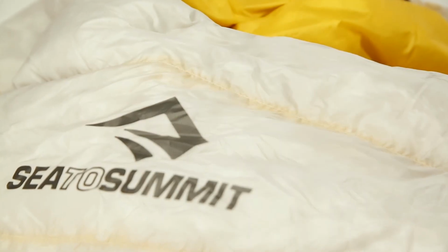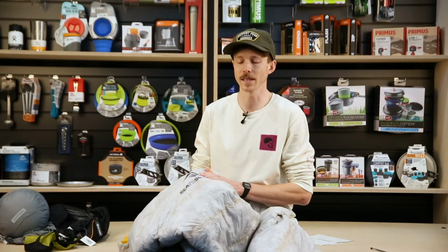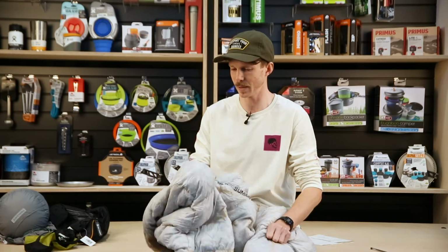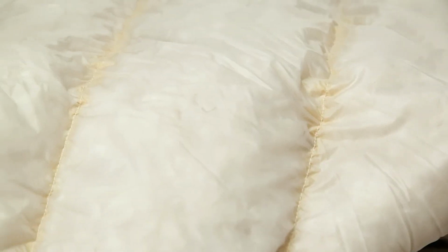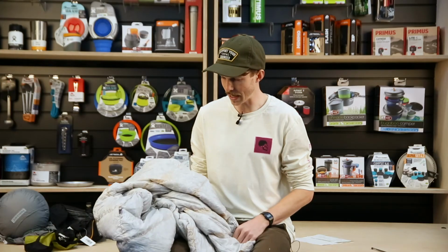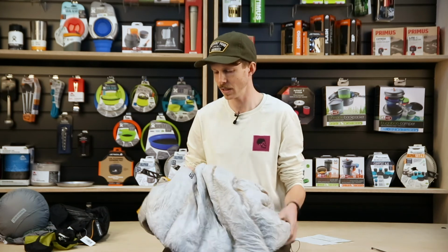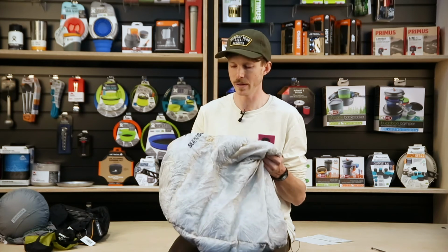Look at that. Everything about the Spark series by Sea to Summit cuts down on weight. This is a 10 denier nylon fabric, meaning that it weighs nothing. However, it's not going to be super durable. If you get this abraded on rocks and bits and pieces, there is the potential of it tearing. The Spark utilizes Ultra-Dry Down, meaning it is hydrophobic, so it will keep you warmer even on those damp nights. The last thing you need to know is that Sea to Summit provide every one of their sleeping bags with a down certificate, so you know that these feathers have come from the right place.